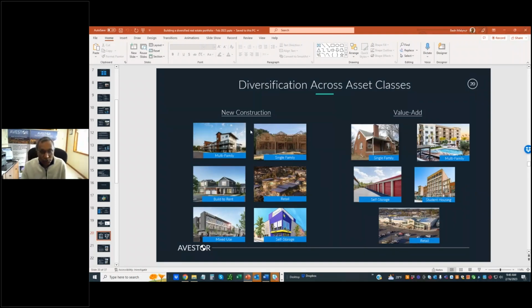You want to do, obviously, both new construction and value add. Typically, the rule of thumb is new construction is higher risk for obvious reasons. You don't get any cash flow until the project is completed, but they have higher returns too. New construction could be multifamily, single family, retail, built to rent. Built to rent communities are communities which are built just for renting. And value add also are similar asset classes, but where people may take an existing property and then renovate it and try to get better rents. You again want to do a mixture of both.